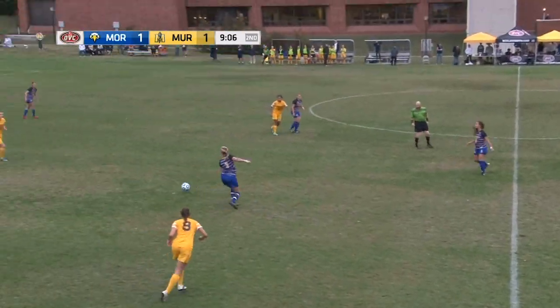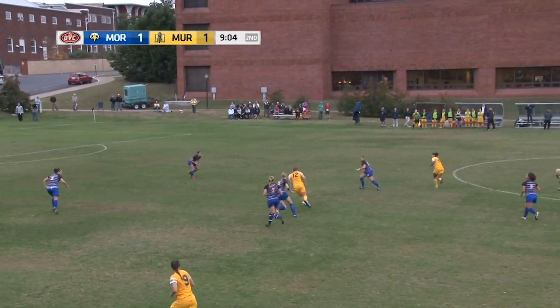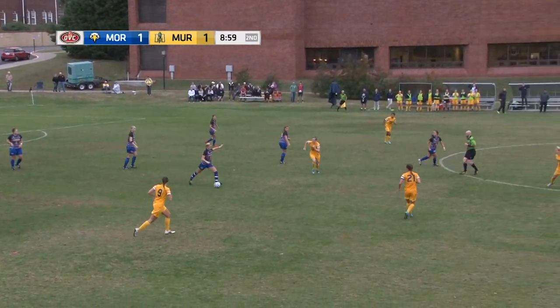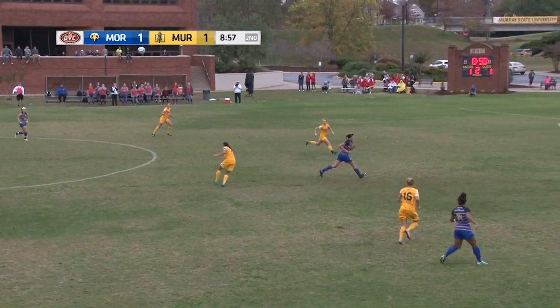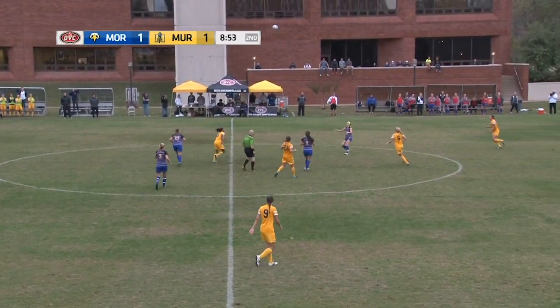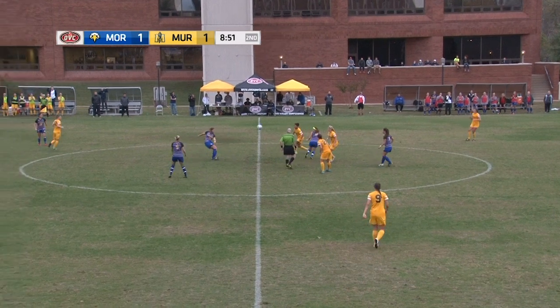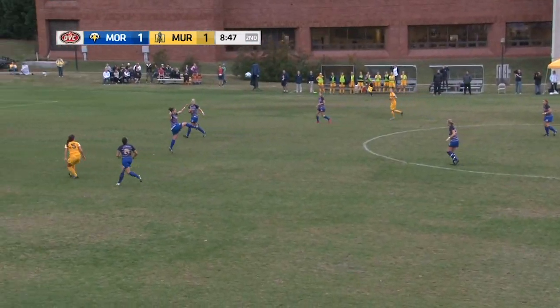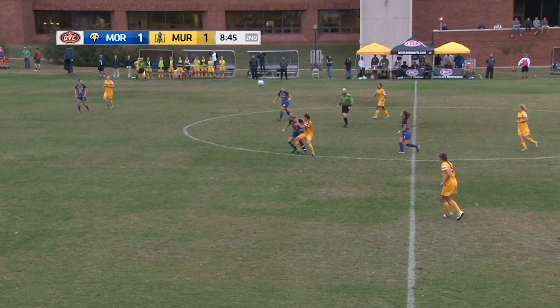Tim unable to get possession for Morehead State. And Withers turning for Murray State, unable to get a good pass off. Tell you what, that was a crucial header because it's one-on-one at the back here with Tim. And if she's gone as well, this game is wide open. That could be dangerous. Definitely so.